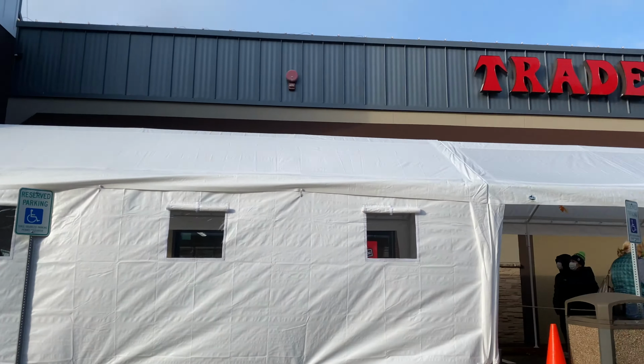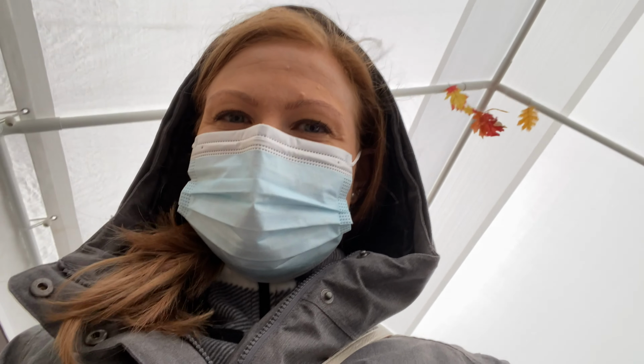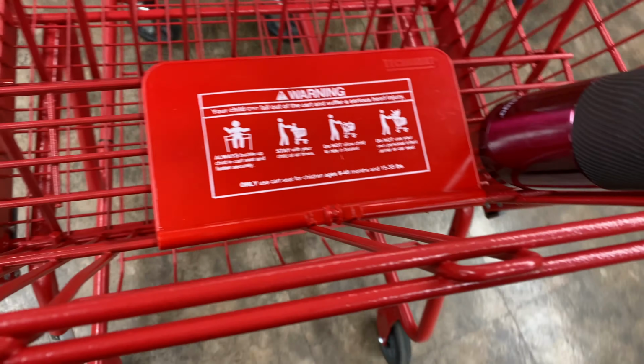It was windy. So it took me a good 30 minutes to get into the store because they're only letting 5-6 people in at a time. But I finally get in, and here I show you all of the plants and the flower arrangements and those really cute scarecrows for Thanksgiving. The flowers were beautiful. Trader Joe's has a really nice set of flower arrangements when you first enter the store. So that was really nice to look at.